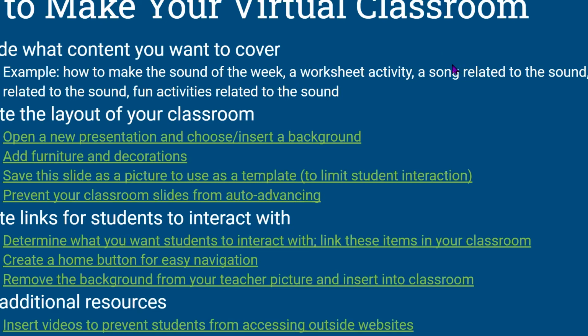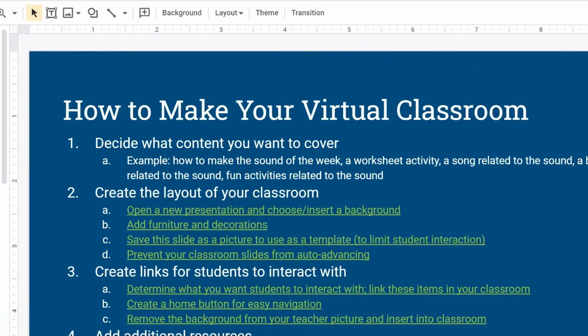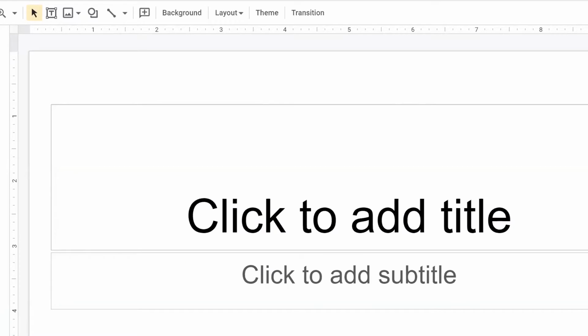Sure. So the first thing, and I think Amy kind of touched on this already, is just make sure you know what you want to be interactive in your classroom. Know whether or not you're going to have games in there or videos or things like that, and have a plan for that and how you might want that to look. And so then what you're going to do is open up a brand new Google Slides.